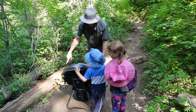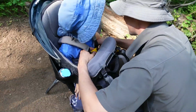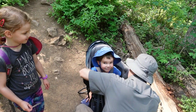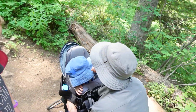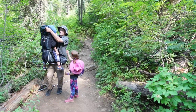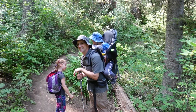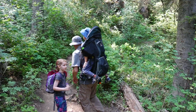Come on this side. We found a Nathan loading zone here on the trail. You excited? Show me your smile. How excited are you to be carried now? So it begins. Onward. Onward. Ready? Let's do it. Good luck.